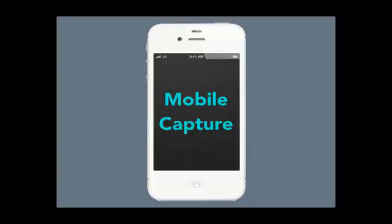Lots of different apps will do this. Scanner Pro is a really good app for iOS. ScanBot is a good app for iOS and Android, and Genius Scan is another good app for iOS and Android. And those are all different price points. Again, linked to on the resource page. So it may be worth it, if you're not already doing mobile scanning, to take a look at some of the apps and see which ones you like the best.